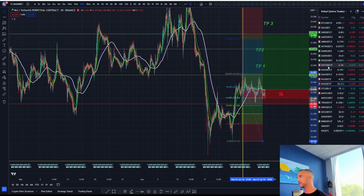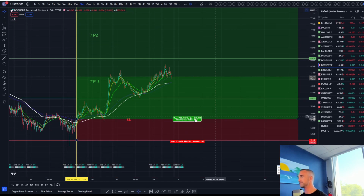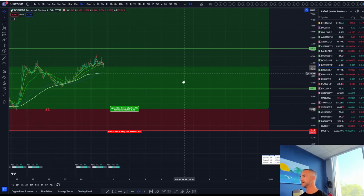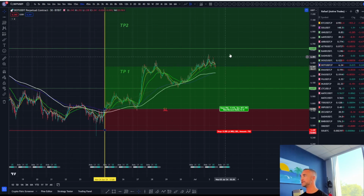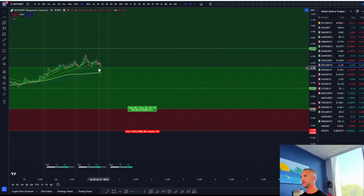Okay, I think that's it. I'm just trying to see for myself. Again, the DOT trade never quite got to the TP2, but close enough is close enough. And to me, it looks like it wants to roll over short term. Looks like a little head and shoulders.